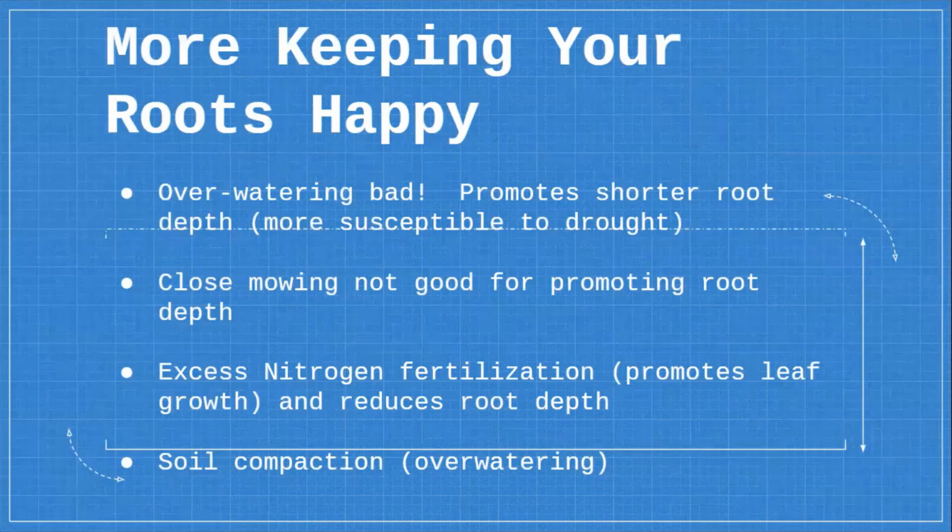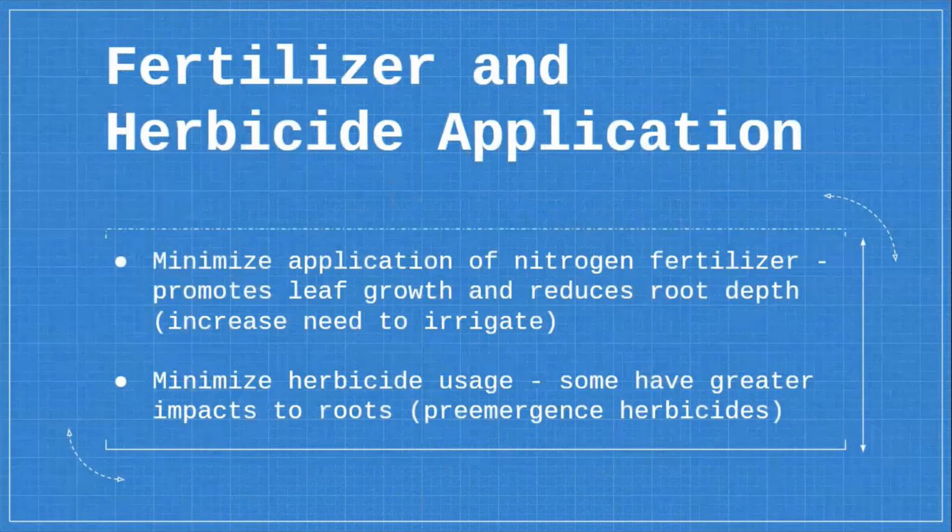Close mowing is definitely not good for promoting root depth. So you want to consider, again, mowing at a higher length in the summer. Excess nitrogen fertilization tends to promote leaf growth and evapotranspiration and also reduces root depth. Soil compaction, which can be caused by overwatering, is also an issue and can reduce the amount of water that gets into your roots.